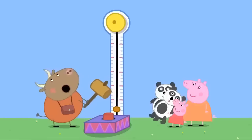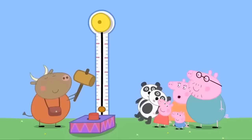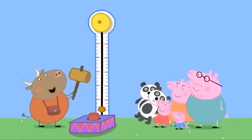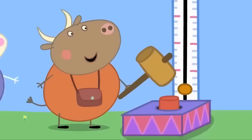Whoa! Roll up, roll up! Test your strength on the old hammer and bell. What do we have to do? You hit this button with this hammer. If the bell rings, you win a prize. No skill involved, but you need to be strong.